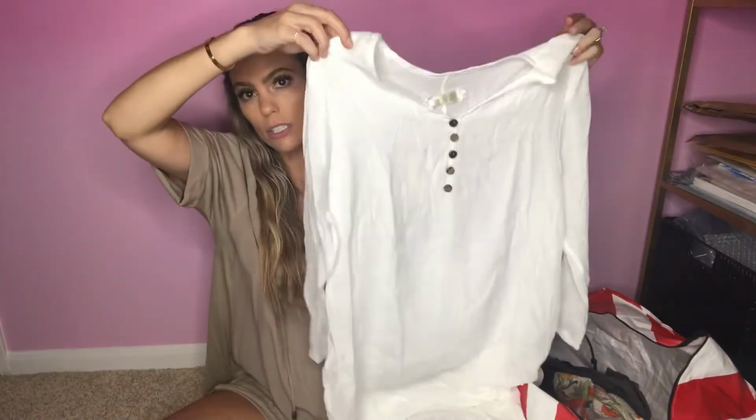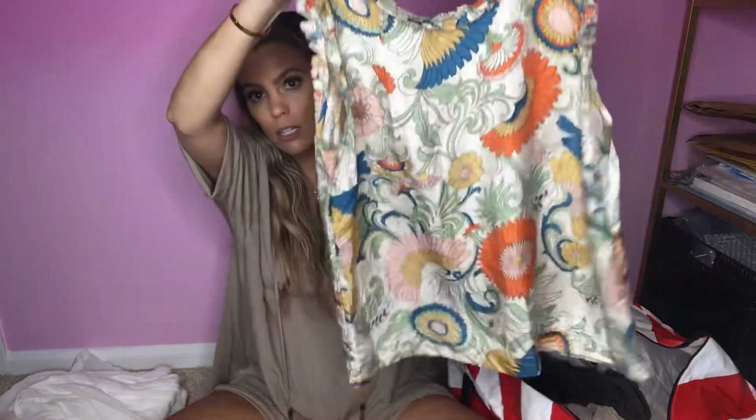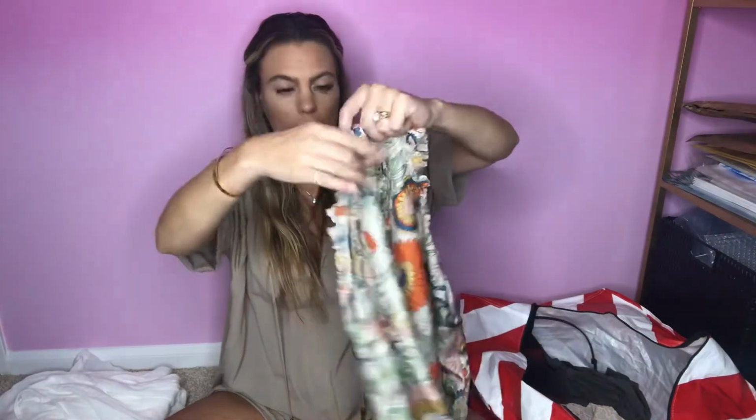This is some brand I don't know of. It's written in Chinese or a different language, and it's just a white dress. I actually bought this one specifically because I want to try it on to see if it might work for my maternity photo shoot. So that's actually why I bought that, is for me. This is just a J. Crew blouse. I like the pattern. It ties at the back of the neck. It's a size 6.